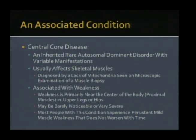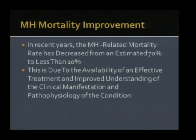Most people who have this experience a mild muscle weakness, and the key is that mild muscle weakness does not get worse as time goes by, unlike many other muscle problems that tend to be gradual in the beginning and then get worse and get worse. Central core disease is typically a lifelong thing that does not get any worse. And it's associated because the same allele on the genes carries the central core disease as well as carrying the susceptibility to malignant hyperthermia. The good news is right here. In recent years, the MH-related mortality has decreased to 10% when it used to be very fatal.